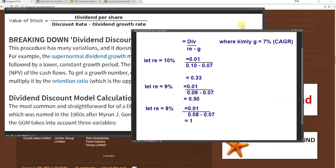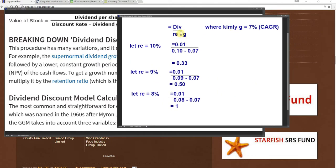What I have worked out here, based on the prospectus, is the CAGR, the compounded earnings growth rate. We are looking at 7% for this. Assuming the cost of capital is 10%, this stock should be trading at 33 cents. At a rate of 9%, it should be 50 cents. And at 8%, it should be $1. So we can see that the share price should trade within a range of 33 cents to $1. But $1, I think, is way too far.